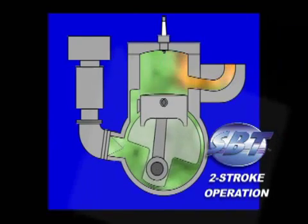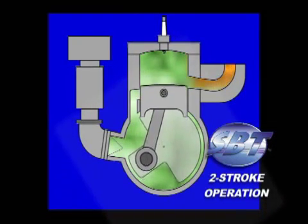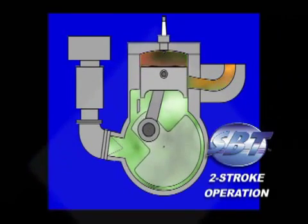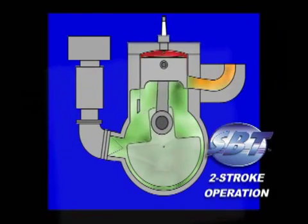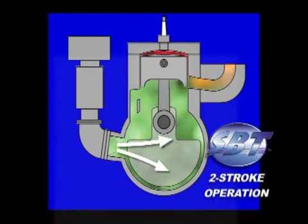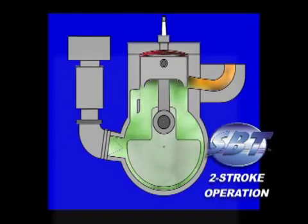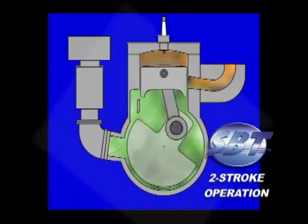Finally, as the crankshaft continues to turn, the piston rises, closing off the intake and exhaust ports and compressing the air-fuel charge inside the cylinder. The rising piston also sucks in the next air-fuel charge under it into the crankcase from the carburetors. The compressed charge is ignited by the spark plug, repeating the cycle.